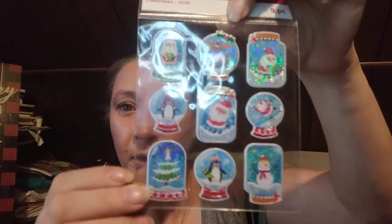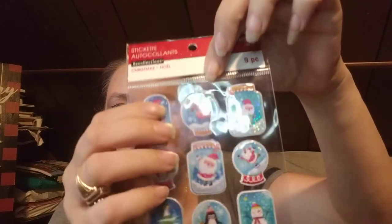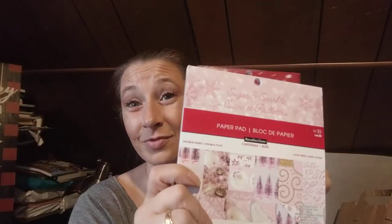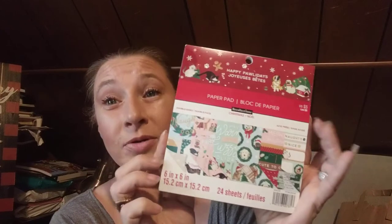And then I found these little stickers. Santa and a penguin and a reindeer all in the little... And they're little puffy. A little puffy. Not a lot. Just a little. And then I found these two books. Yeah, you know it. And these were $1.75. Sugar and Plum. This was out this year. And the Happy Holidays, is that what it says? Happy Holidays. That was out this year, too. These were in with the 70% off.